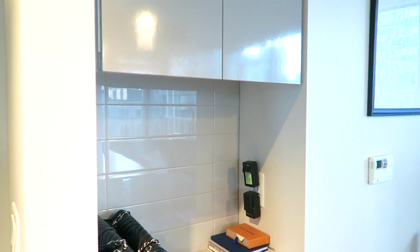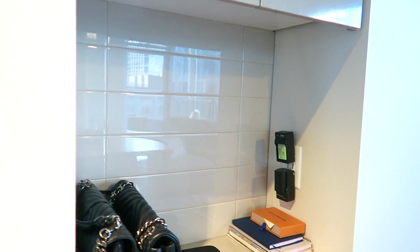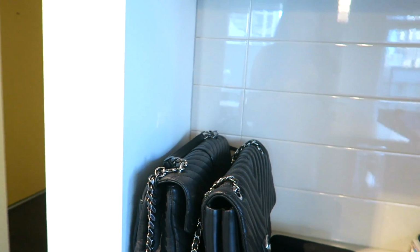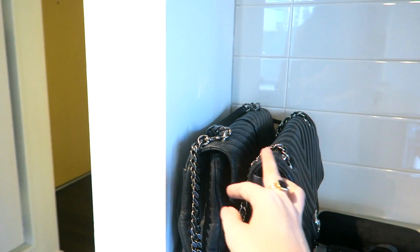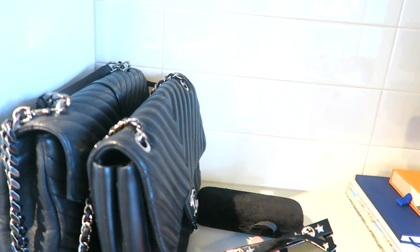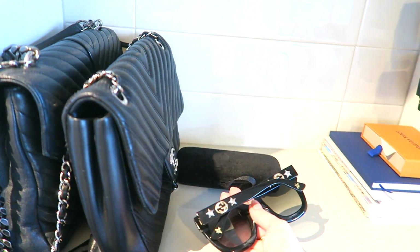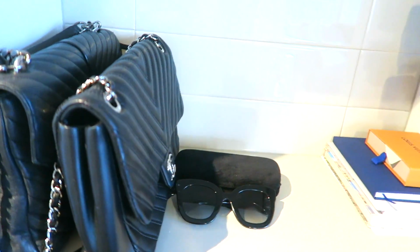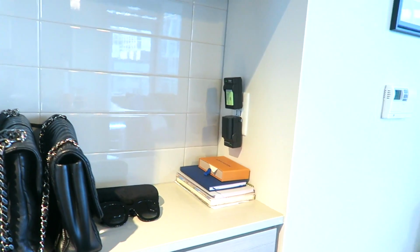For once, I actually haven't made use of all of the storage in the apartment because I only came with a couple of suitcases and a box of jewelry making supplies. But this is my little nook where you put your handbag down. So I've got my college bag and my Chanel flap here. You guys have seen these sunglasses in a couple of my videos now. They're my new Gucci's. Some of you love them, some of you hate them, but in real life I've been getting a lot of compliments about them and I've really enjoyed wearing them. I have a little camera charging station there as well, of course.